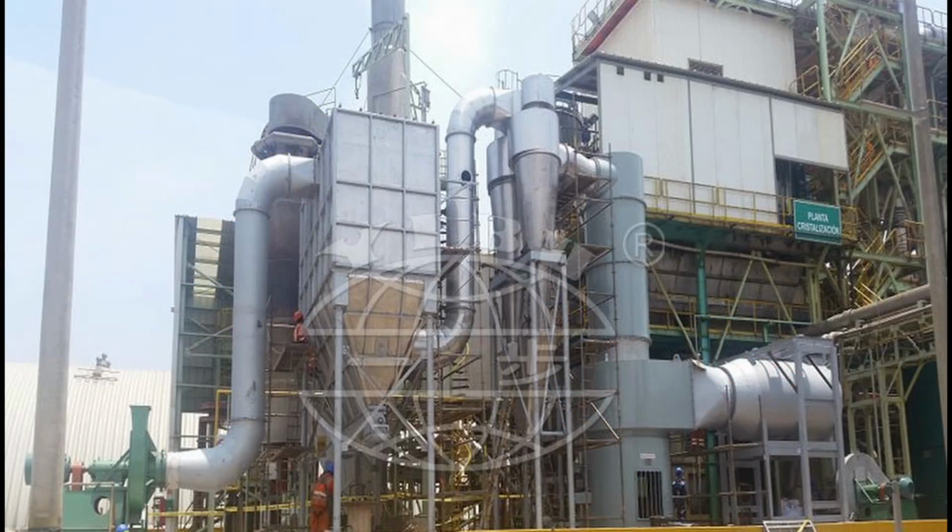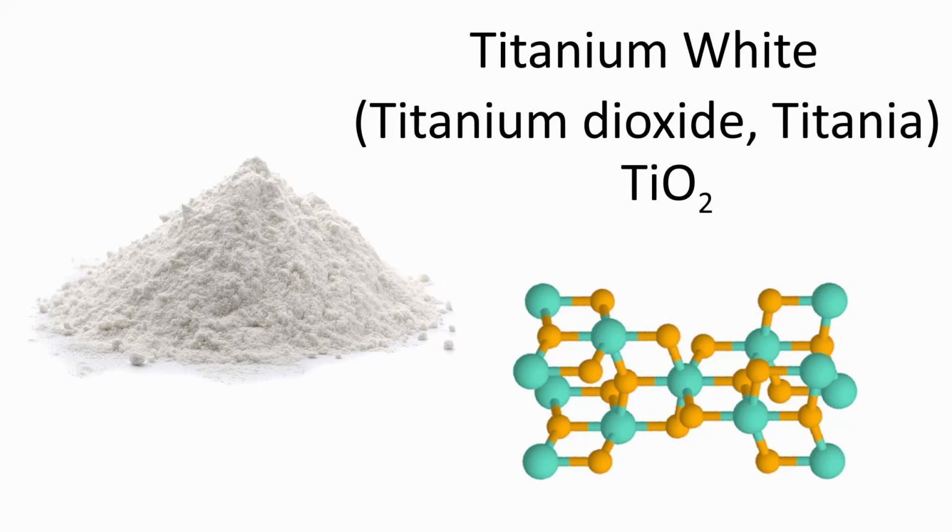The last two examples I'm going to give you are unlike the previous naturally occurring mineral pigments, as they are both produced industrially and are both related, but they're very different pigments. The first of these is titanium white, titanium dioxide, which although occurring naturally is also one of the most industrially produced pigments on Earth, more than 9 million tons of it each year.